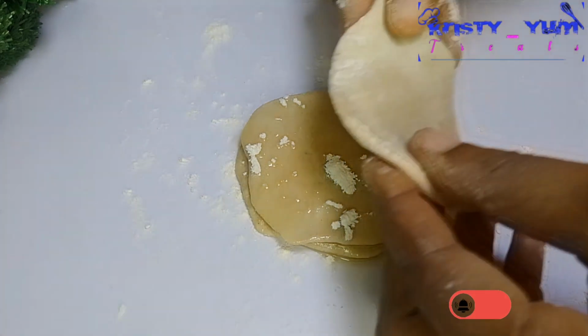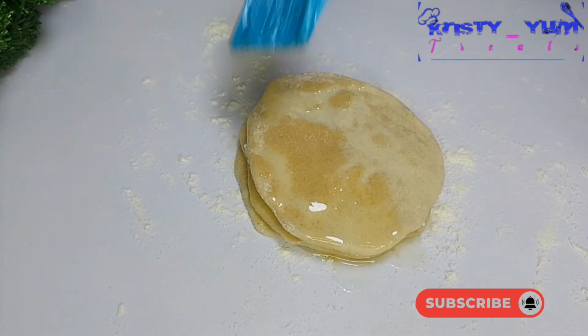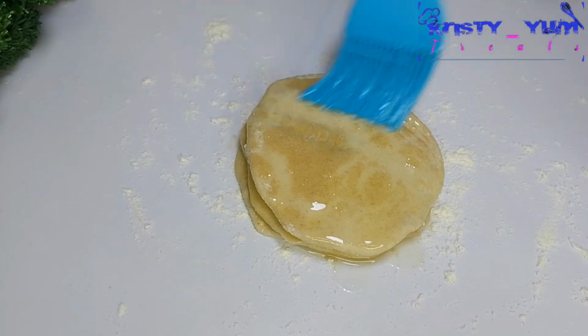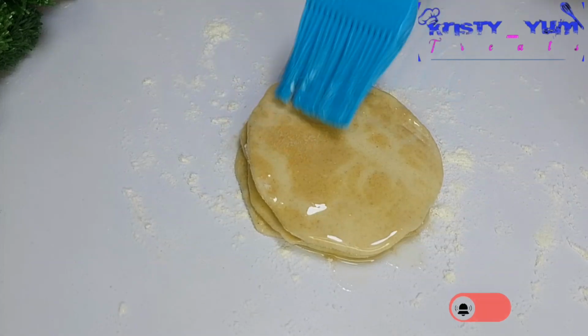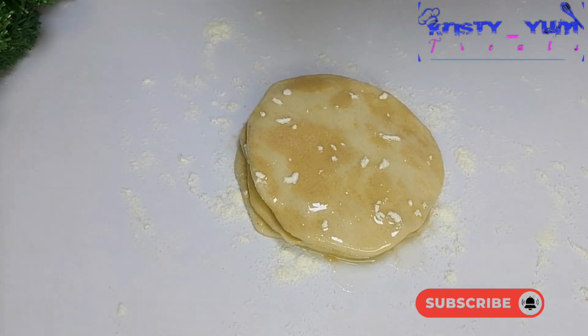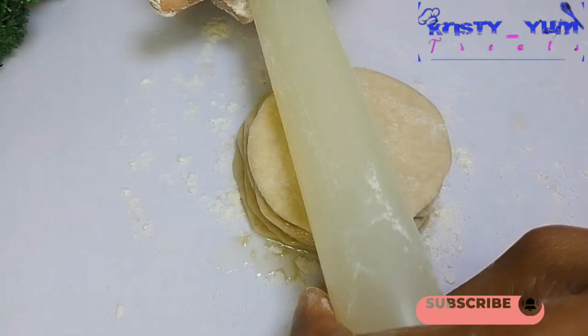Here is another strategy. Marketing is key. Make use of social media platforms to showcase your mouth-watering samosa. Share photos, customers' feedback, and even behind-the-scenes video of your cooking process. Engaging with your audience will help you build a loyal customer base.